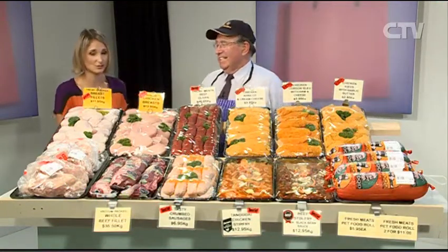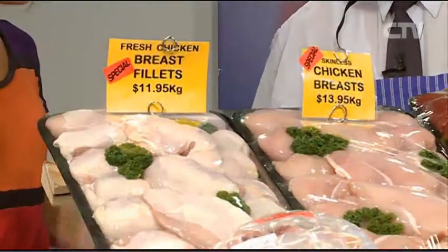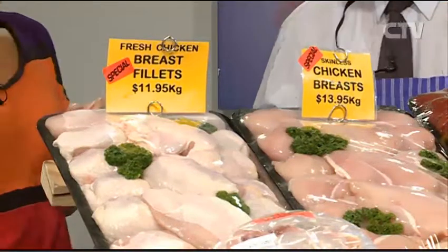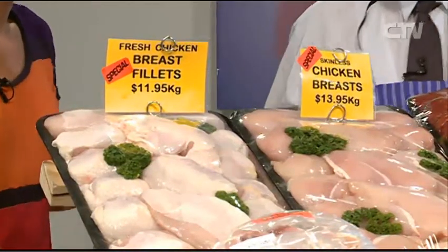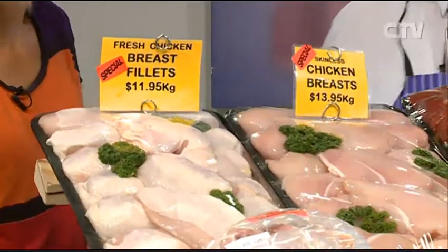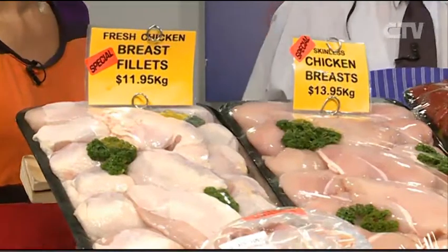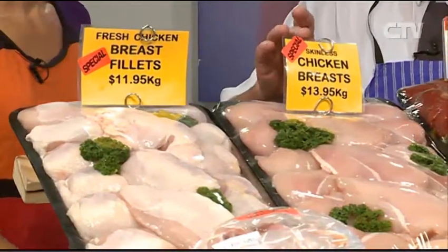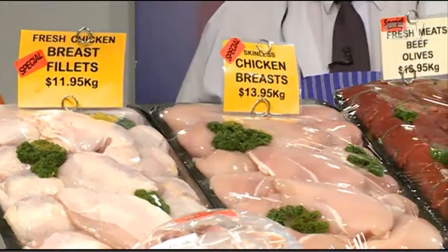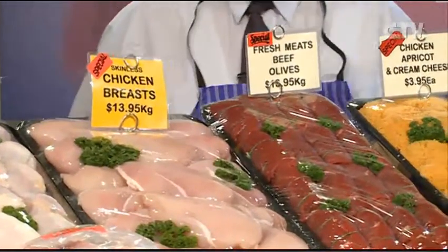It's a great location. So, a good selection of chicken. We've got the chicken breasts there on special, $11.95 a kilo. What an amazing price. It is a good buy because it's normally about $17 odd dollars, and a bit more in the supermarkets most of the time. And the skinless chicken breast, just $13.95, so nice and lean and all fresh and ready to go.